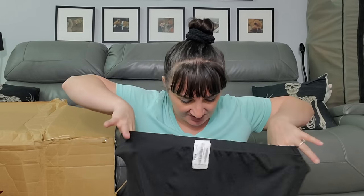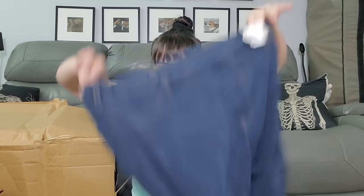These, they were selling for $4.99. I wonder how they make up their prices, especially since this doesn't have any brand name on it. These are shorties. Those are more like shorts, so like long shorts. We got another pair of jeggings. These are by Faded Glory. And they were selling for $1.99.